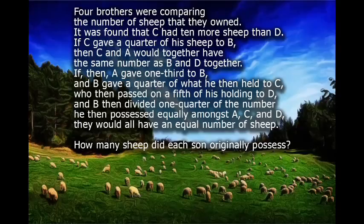If, then, A gave one-third to B, and B gave a quarter of what he then held to C, who then passed on a fifth of his holding to D, and B then divided one-quarter of the number he then possessed equally amongst A, C, and D, they would all have an equal number of sheep. How many sheep did each son originally possess?